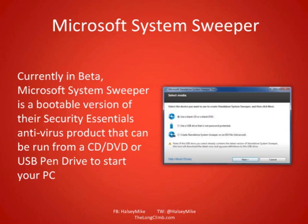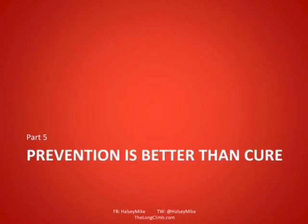It is essentially a copy of Microsoft Security Essentials that you run from a bootable CD or DVD or a pen drive, and you start your computer from essentially Microsoft Security Essentials, and then that will, with a few little extra bells and whistles that it has, get rid of viruses and malware for you as well. And as I say, you have to root around for this at the moment. I'm looking forward to the final release. And Jeff, if you're still there, maybe you know when we can get a final release for this. And that's an excellent tool.